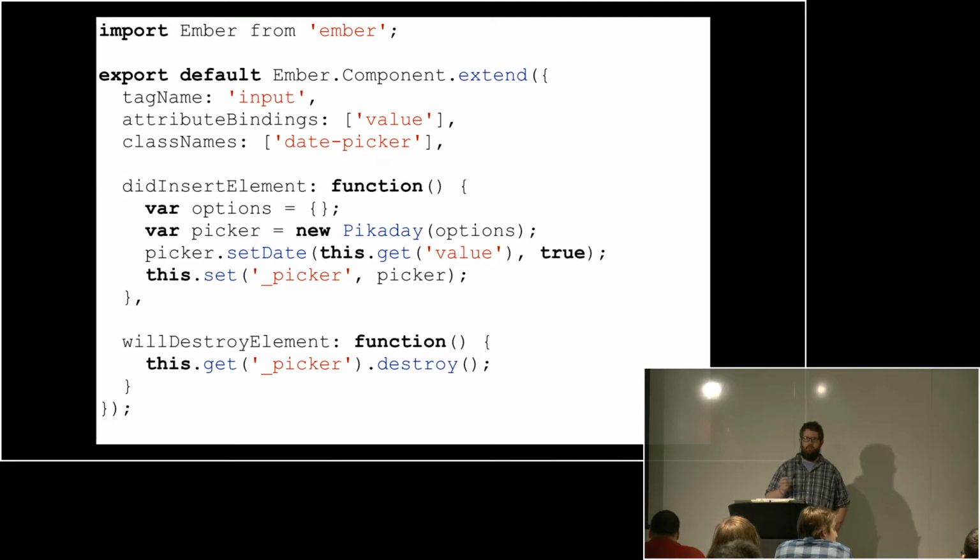That was something that I didn't really understand when I first started using Ember, and I made a bunch of stuff, it did a bunch of stuff, and then the profile would get horrible after a while. And then I was like, oh, I have to tear all that stuff down? So that's where you do it. Like here, we're using pick-a-day. In the did insert element, we just set it up with some options, and then in the will destroy element, we clean it up.